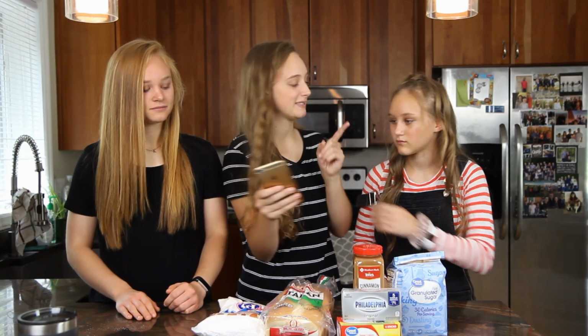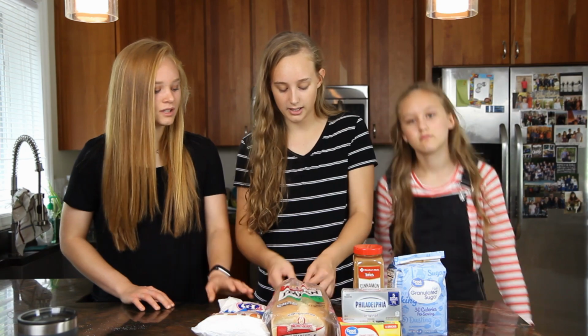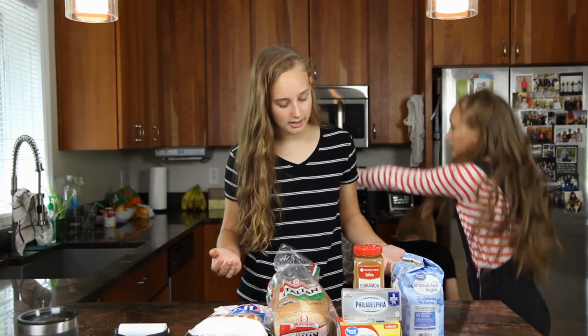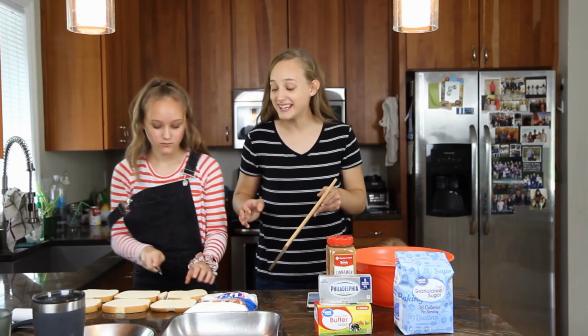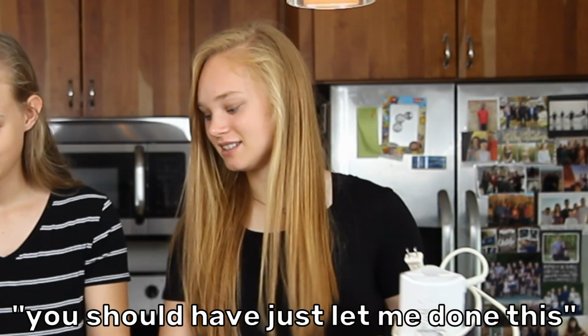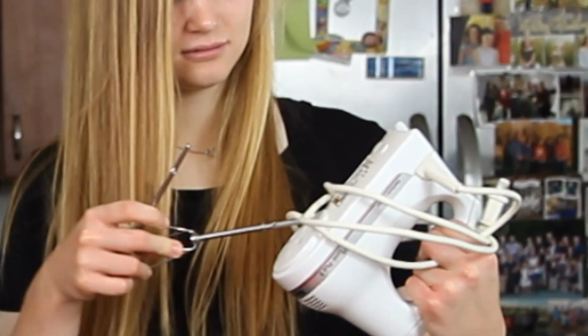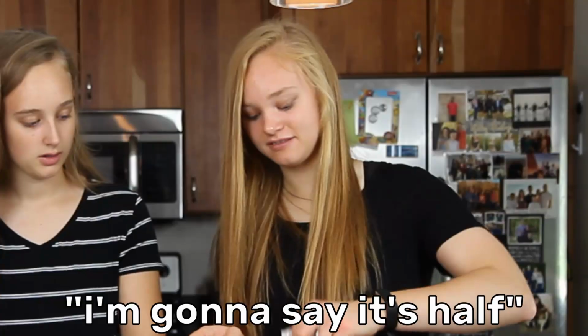Okay, preheat the oven to 350. Then it says slice the crust off the bread. How many? It doesn't say how many. We only have one. Yeah, go for it. Emmy, don't. You can't do that without a cutting board. You should just let me do this. I know what I'm doing. Okay, does this look like half? I think it's half. I'm going to say half.